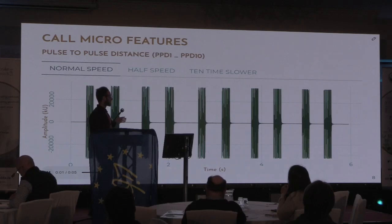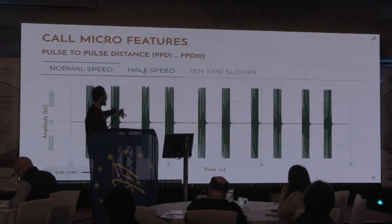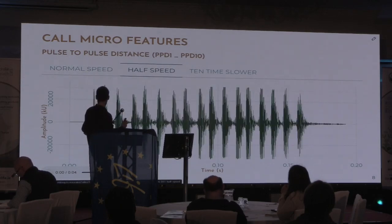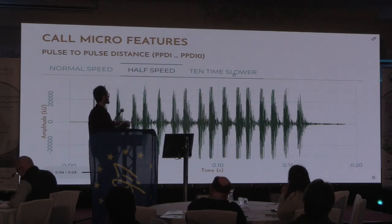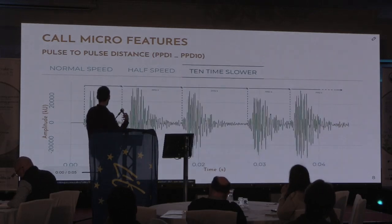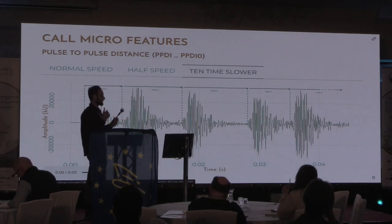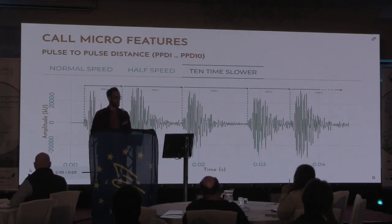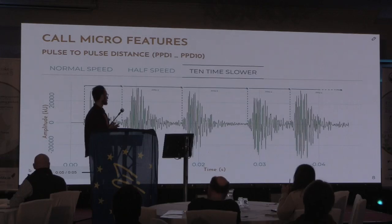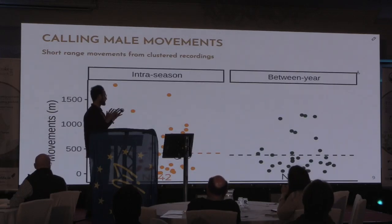This is a normal call, like you saw before. Again, you can play it. It sounds like a typical call, and this is an amplitude waveform. It's basically the measure of pressure on the microphone. If we slow it down by half, it sounds something like this. It's also looking like a series of drums or pulses. And if we slow it down 10 times and we zoom in even more, you can see it's possible to measure. You can play, yeah. We can measure the distance between the pulses and get an idea on the identity of each calling male. Thank you very much for that. So what did we find?